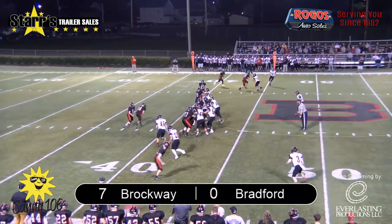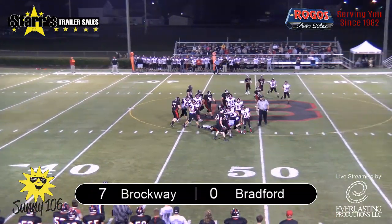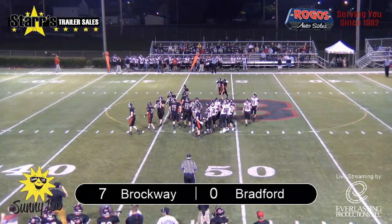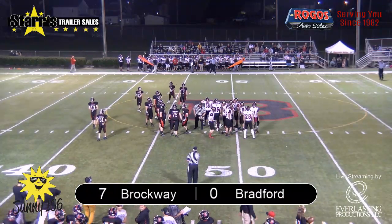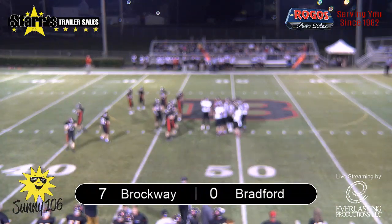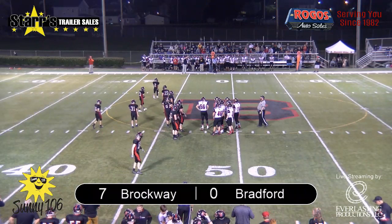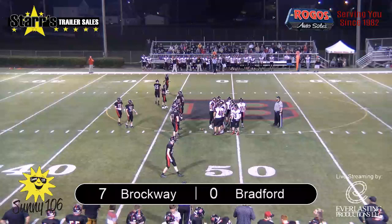John Wood will get the snap and the handoff to Connor Ford, looking for some running room, and he will get outside the 45 to about the 47-yard line, and that is an advanced disposal first down for the Brockway Rovers. Yeah, I want to give credit to the offensive line right away. They're doing a good job of attacking that front 8 that Bradford's having right there and pushing them back, because it seems like in the past couple of weeks the defensive line has been penetrating our offensive line really quickly.